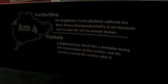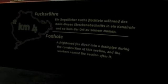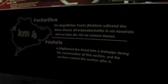This made me laugh. In the cafeteria, most of the famous sections of the Nurburgring are described, and the reasons for their names given. And there's also films of crashing cars, which is just the sort of thing you want before you go out for your first drive around the ring.